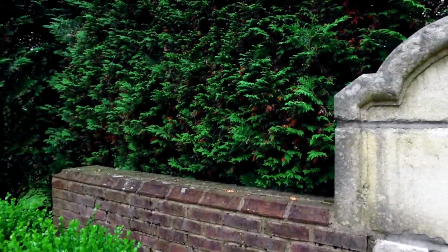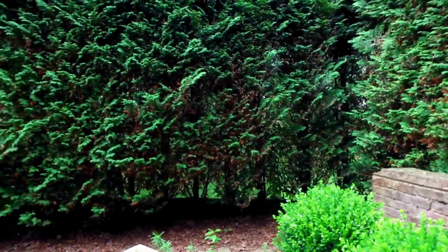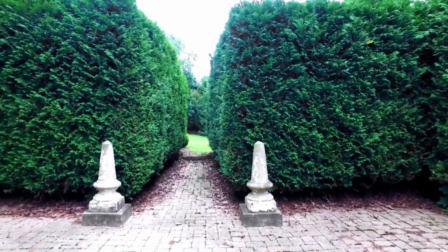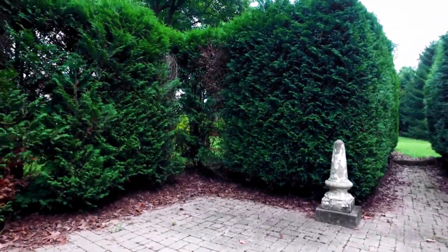I use the secret garden mostly just to kind of walk through. Even in the wintertime, you can sit back there if the sun is out. We go back there and just kind of enjoy being secluded a little bit.